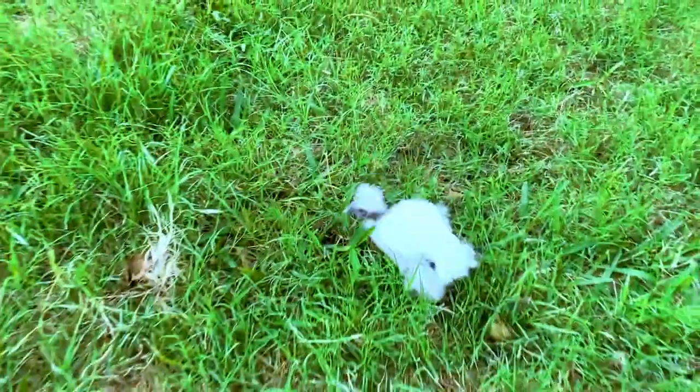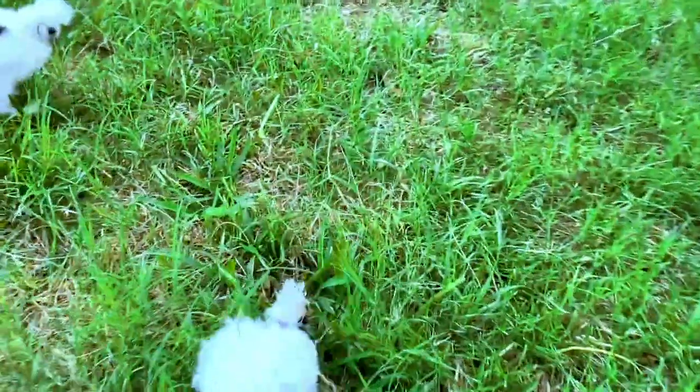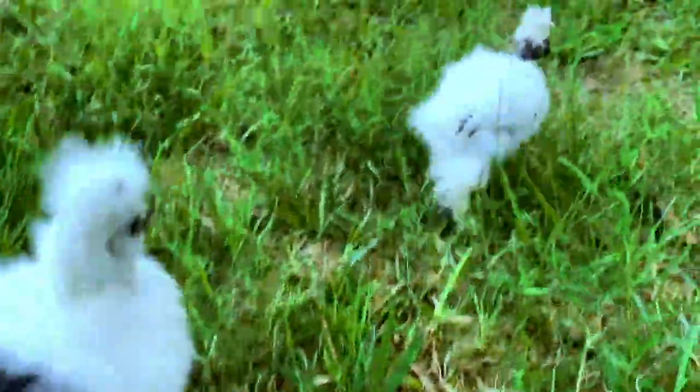Look how tiny this one is. Oh, you're so cute. This is a showgirl. Oh, what'd you find? Oh my gosh.